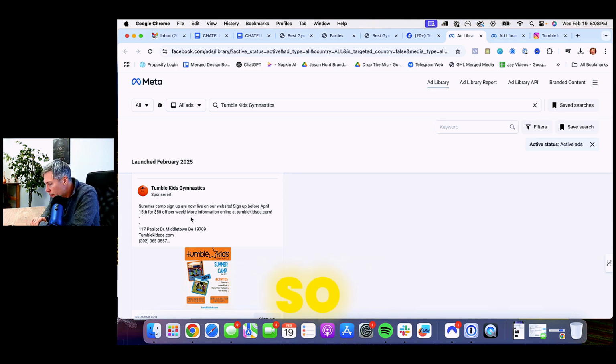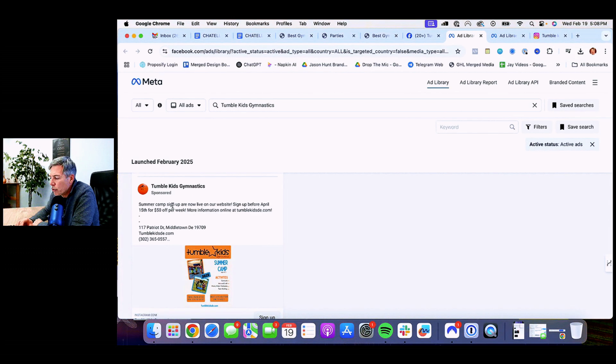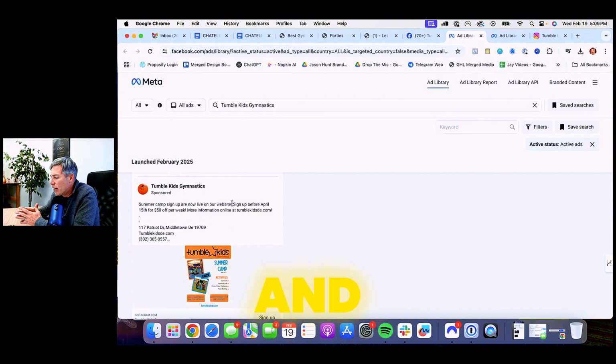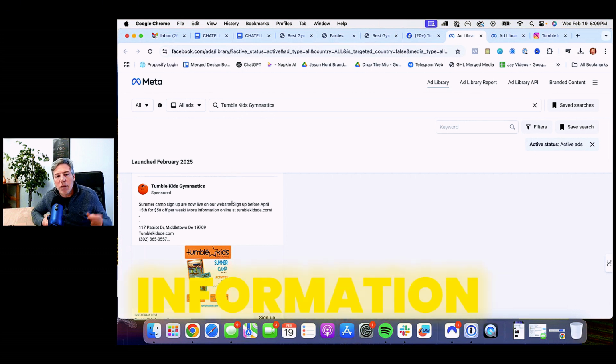Let's read this one. So summer camp sign up are now live on our website. Sign up before April 15th for $50 off per week. More information online at tumblekids.com, and that Tumblekids is not even clickable, right? So we'd want to make something that is clickable in the copy, that would be helpful. I don't see this as being beneficial at all. The specific address, you have the website on there twice. I would clean up this copy. Grab some emojis, like some summer emojis, and maybe something that kind of stops somebody from scrolling, right? And again, summer camp sign up are now live on our website. It's almost like I read that and it's like, oh, now I have to go to your website to read something. Try to keep that information in the copy.